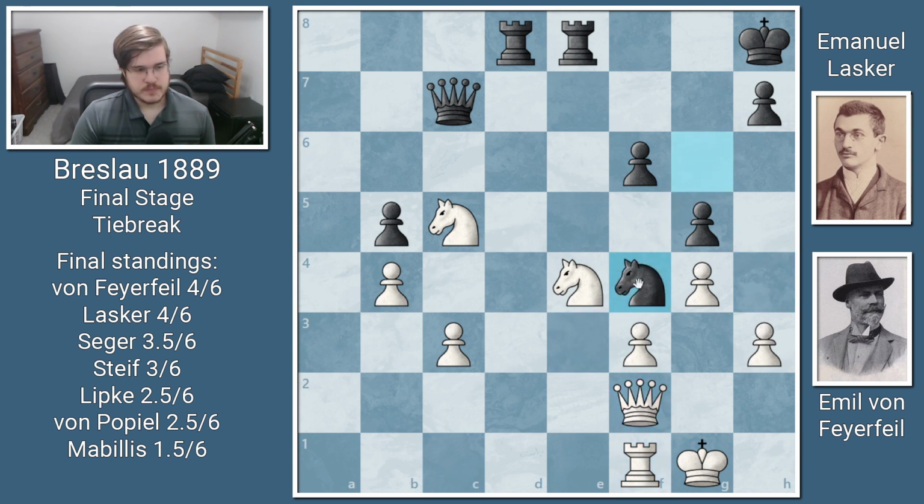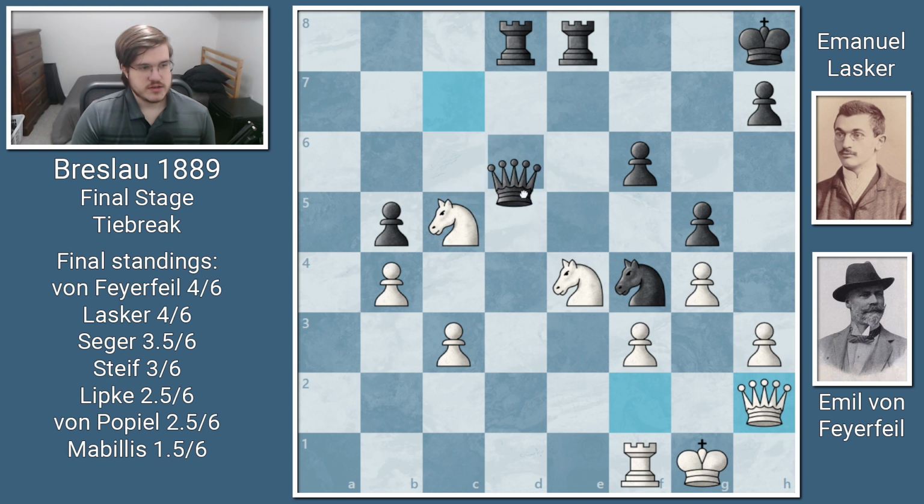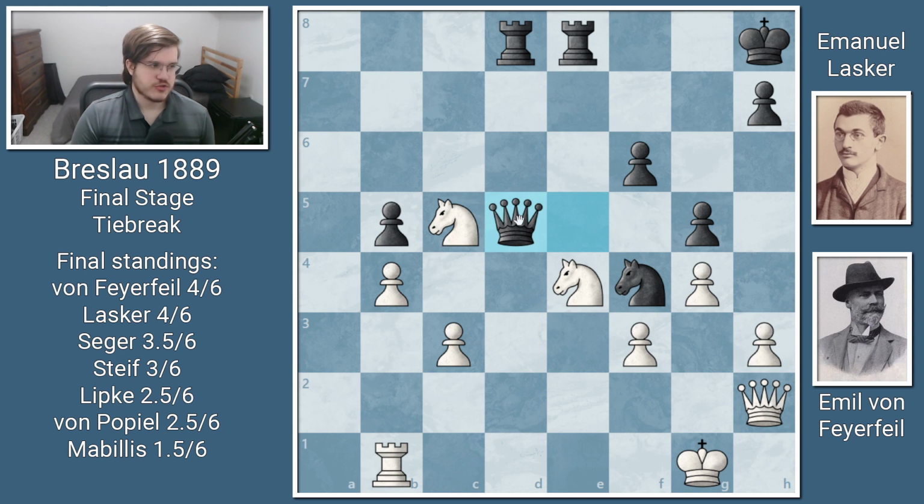Lasker decides to move his knight back to g6, and after queen to f2, he puts it on f4. Okay, this still threatens the h3 pawn, so fine. Queen to h2 defends it, and now queen to e5. Here rook to b1 from Feyerfeil, and now queen to d5. This feels like Lasker is just playing for tricks, admittedly.